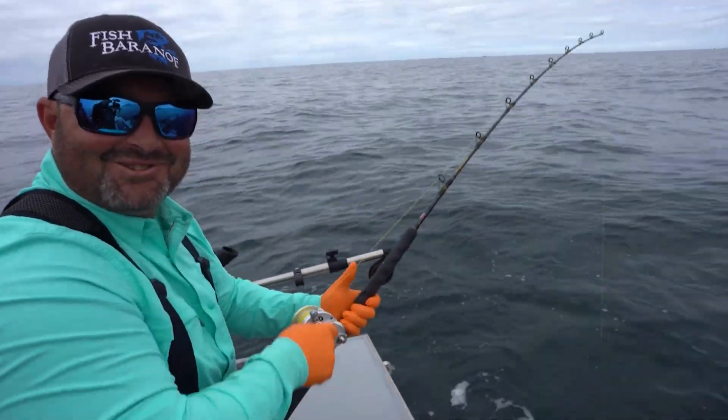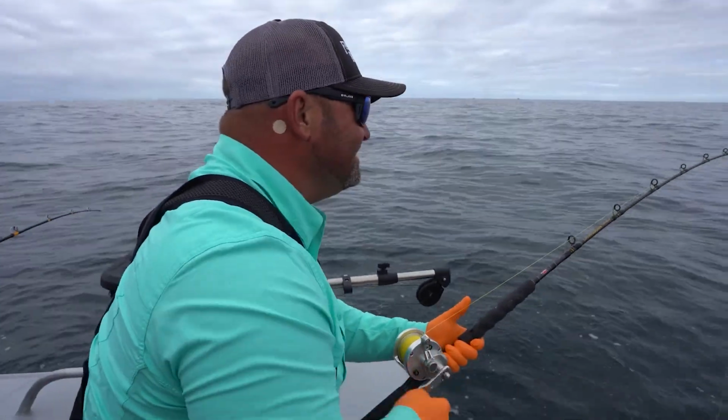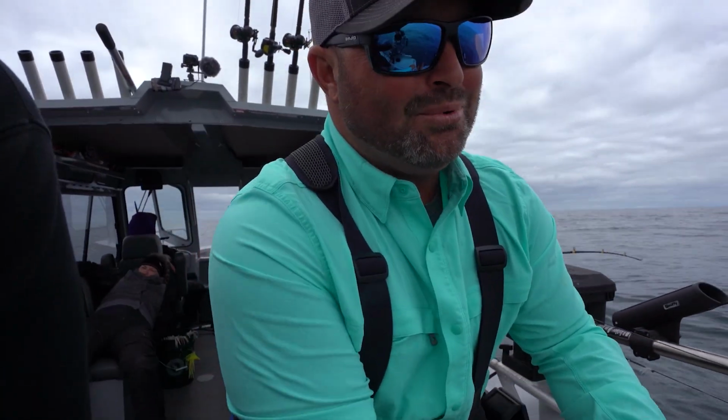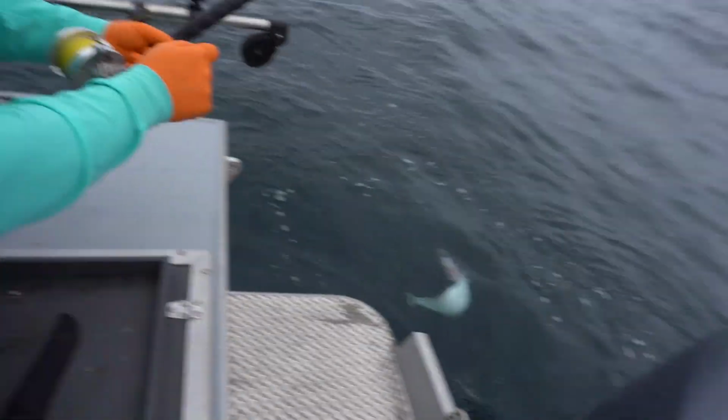Well, we got something on here. It's not real big, I don't think. Don't know what it is for sure. Small halibut, maybe some sort of rockfish. There, I started pulling a little bit. Oh, it's halibut. Little halibut.